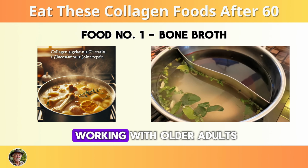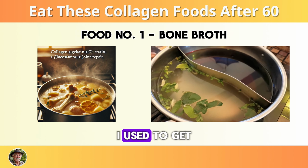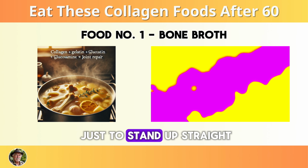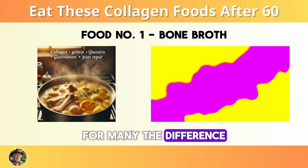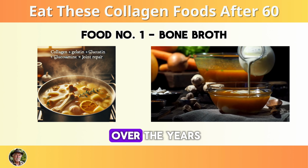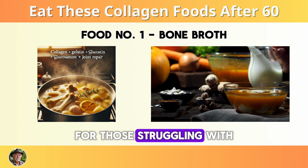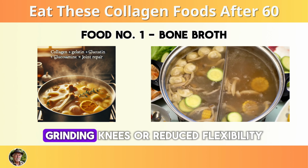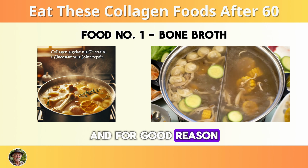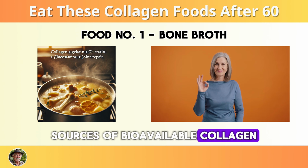When I first started working with older adults, there was one thing I heard all the time. I used to get out of bed without even thinking about it. Now it takes effort just to stand up straight. For many, the difference wasn't just age, it was collagen loss. Over the years, bone broth has become one of my favorite recommendations for those struggling with stiff joints, grinding knees, or reduced flexibility. And for good reason. It's one of nature's most concentrated sources of bioavailable collagen.